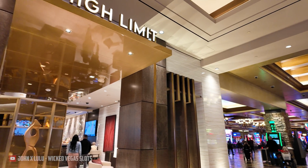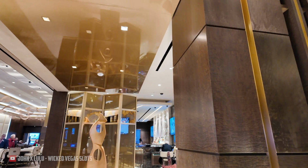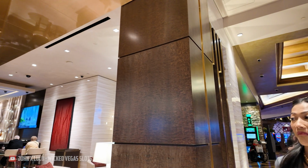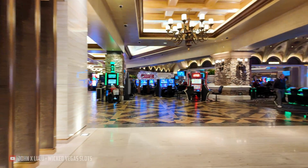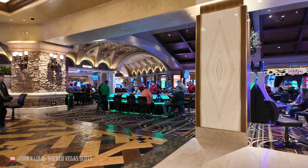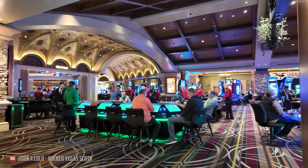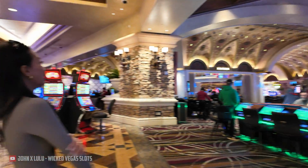Whoa, baby, this is probably one of the nicest high limit rooms we've seen. Look at that. Nice. Like a VIP. I know, huh? It almost doesn't fit the decor of everything else. Everything else feels a bit like a lodge. That feels like a penthouse suite. You get intimidated going in. That looks nice. That looks like a church.